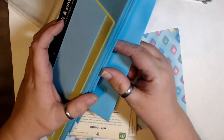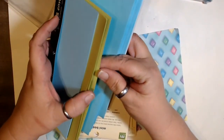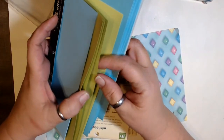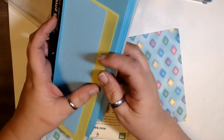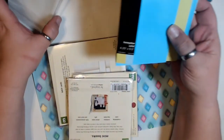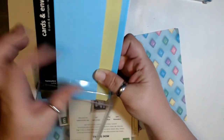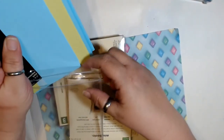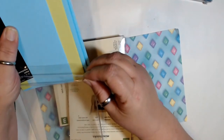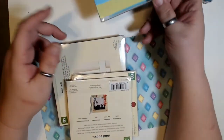1, 2, 3, 4, 5, 6. 1, 2, 3, 4, 5. Oh, there's only 1 missing. Okay, that's cool. I like that. Those are different. Put those in the box. There we go. And those are, yeah, pretty interesting.